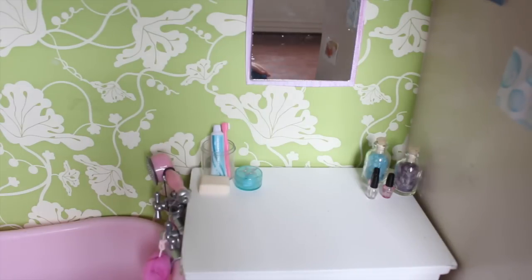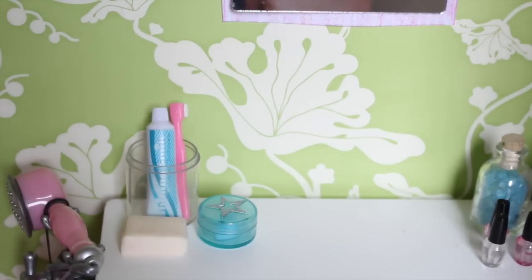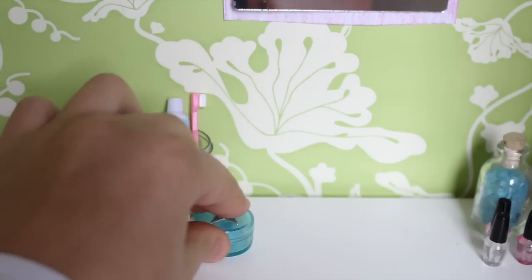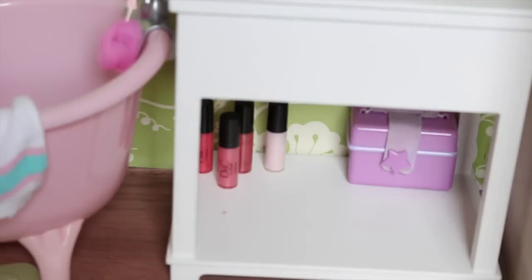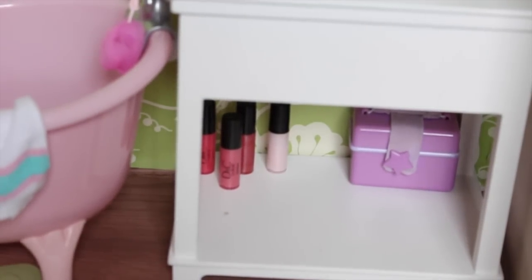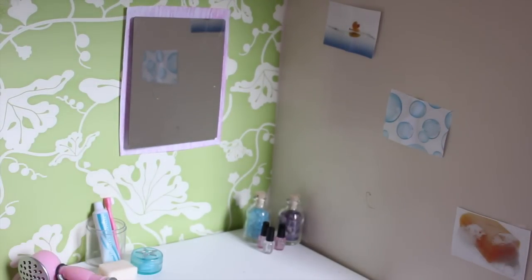Okay, so next is the vanity, and first off we have this mirror, obviously, and then down here on the edge, we have some stuff, like I have this soap, a toothbrush, some toothpaste, and a little doll retainer. On the other side, we have stuff like nail polish and bath salts. And then on the bottom, we just have some lip gloss and an Our Generation little box. And last but not least, on the side of the bathroom, we have some soap, bubbles, and a picture of a duck.